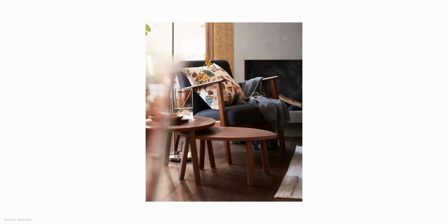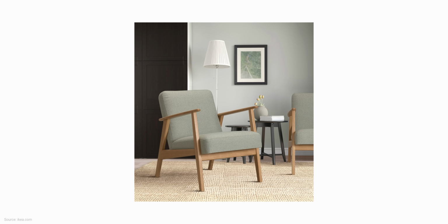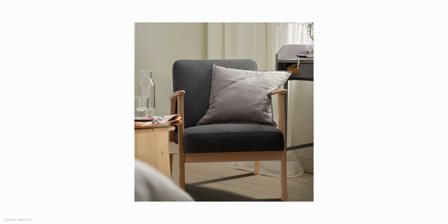This wooden framed style is an incredibly comfortable classic piece for any living room, with its sloped seat and more reclined stance, which you have to give credit to IKEA for designing this as an affordable flat pack piece.